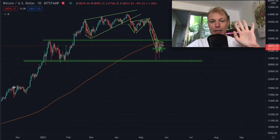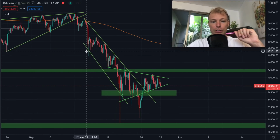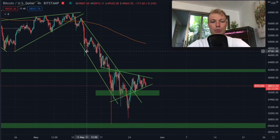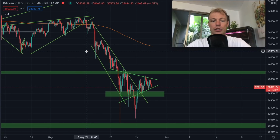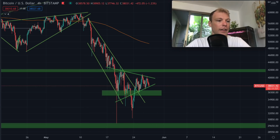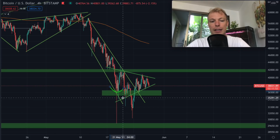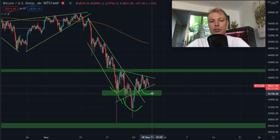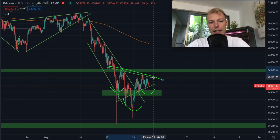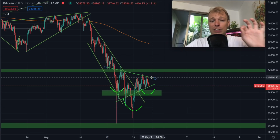Well, then let's get my drawings and let's go to the 4-hour time frame first. When we have a look at the 4-hour time frame, it's actually looking quite interesting, because we are seeing the beginning of a bottoming pattern, but we don't have any confirmation yet that it is actually a bottoming pattern. We can see that we are forming some form of an inverse head and shoulders, right? We have the left shoulder here, the head in the middle, and we could be forming the right shoulder here with the neckline, which is right now at approximately, give or take, $40,000. That is where the resistance is right now.